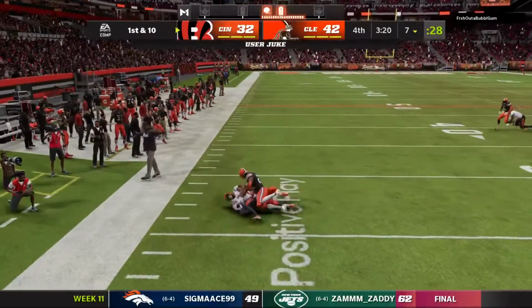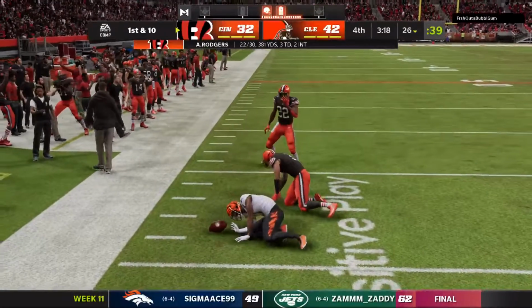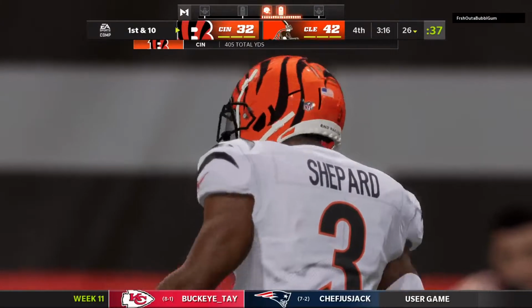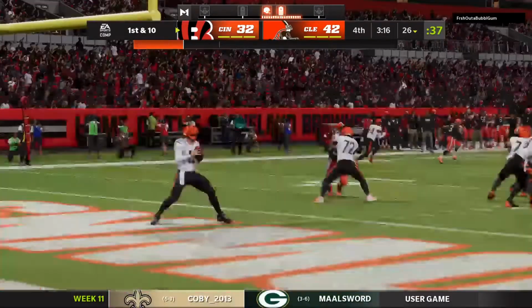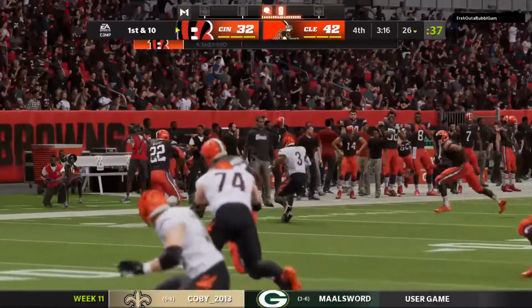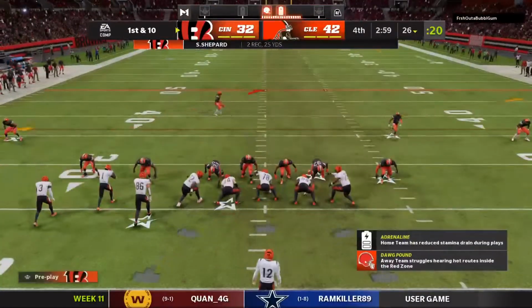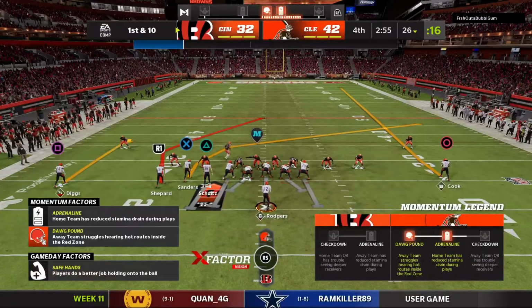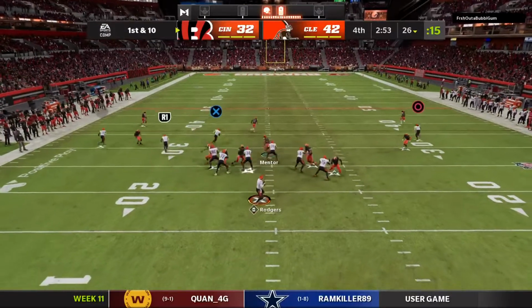A good start to the drive here as that's caught out on the left side. And he's taken down, but not before he gets this across the 25-yard line. A good start there on first down. They've got to have this drive. No doubt about it. Down a couple of scores. They have to find a way to put it in the end zone. Chunk plays, explosive plays. That will be the key to this drive.